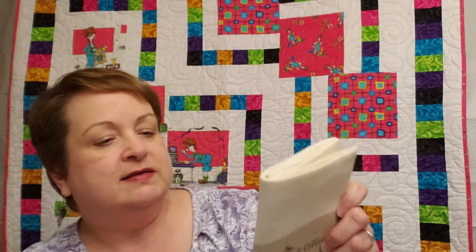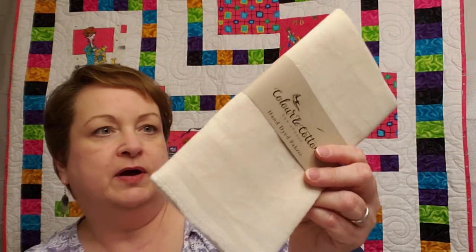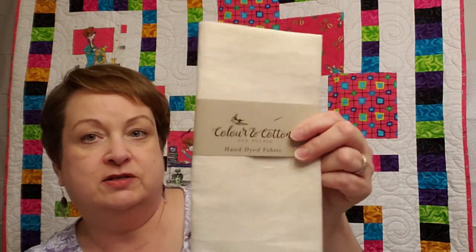So anyway, at the Annex, one of the things I got was the StitchCon limited edition color and cotton hand-dyed fabric. This is 28 count. The color is, you know, special edition, and 17 by 26 inches. Just a great neutral. Super happy to catch that. I really wanted 32 count, but I can deal with 28 count.